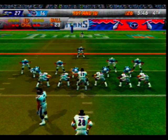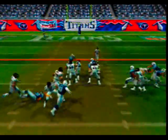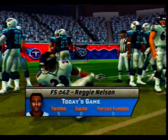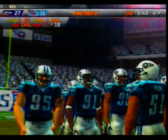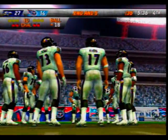The Titans with a four-man front. Rivers sends a man in motion with a counter play. Nelson comes up to make the play at the 18-yard line. He's one of those guys who can put up 100 yards week in and week out. This has been just another day at the office for him.